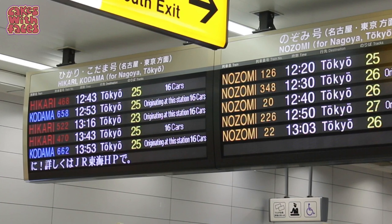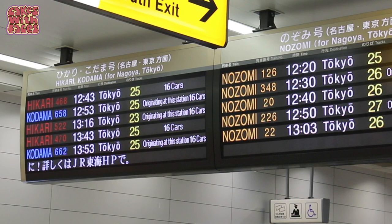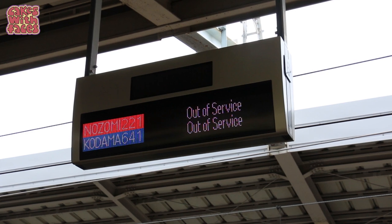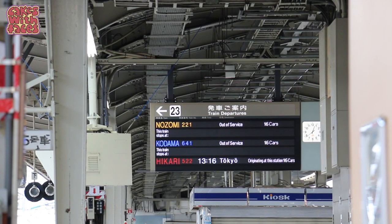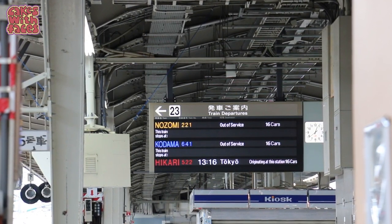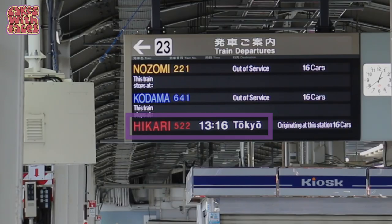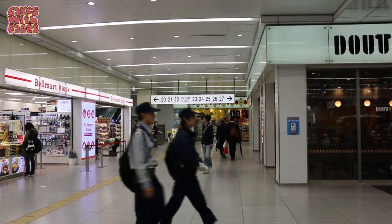So on this one between Osaka and Tokyo, there's the Nozomi, Hikari and Kodama, and the difference is how many stations they stop at. With your JR pass, you're not allowed to go on the very fastest one, which is the Nozomi. Each individual train is referred to by that name and a number, so you don't get them mixed up. Today we're taking the Hikari 522, and you can see that name and number on your reservation and on all the signs. These signs tell you where the platforms are, they call them tracks here. They're really big and really easy to spot, so you can easily see which way to go.